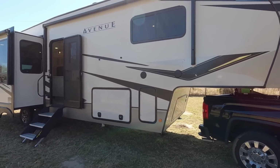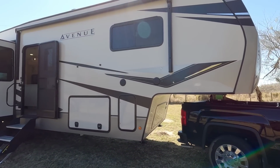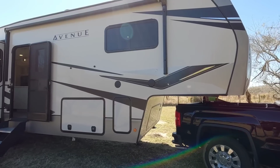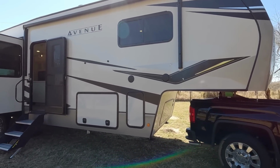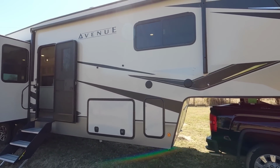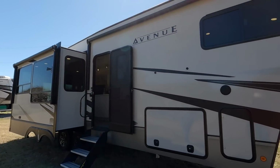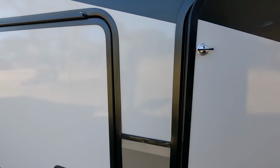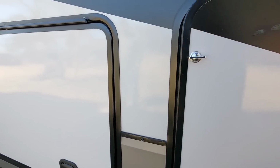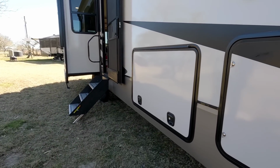Okay, so now we're on the outside of this really, really nice Avenue. And again, starting from the front, it has the Kurt Rotaflex front suspension pin box, which is really nice. It just has that rubber bushing to help reduce some of that chucking and vibration. You have 2 awnings extending the outside of this unit. This is going to be one of your propane cans right here. 30-pound propane cans is nice. Sometimes on mid-profile units you see 20-pound propane cans up front, so that's really nice.